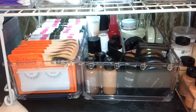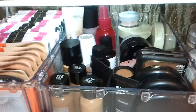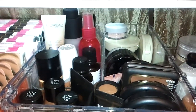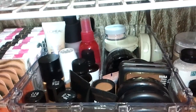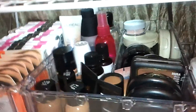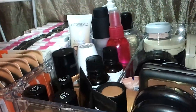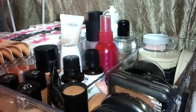As you can see right here, it's my foundations and powders. I'm going to try to go in closer so you guys can see. I have some Iman in there, some Black Opal translucent powder for oil control. And over here, I'm not sure if you guys can see it that well. I'm gonna turn off this fan so it doesn't make that noise.